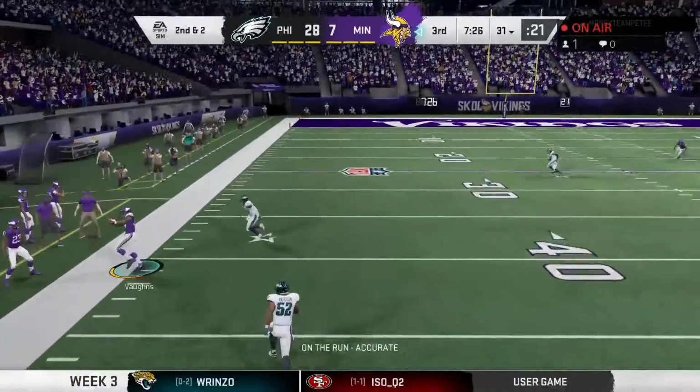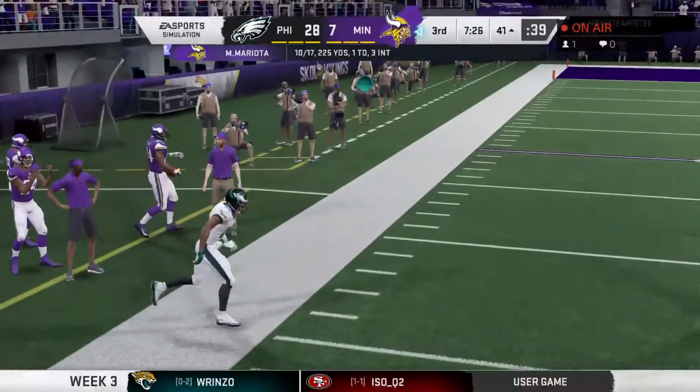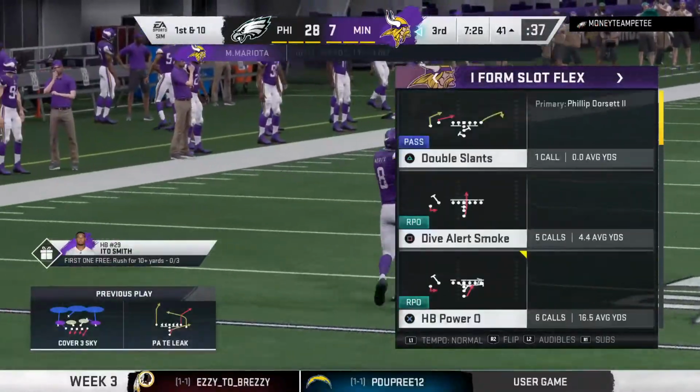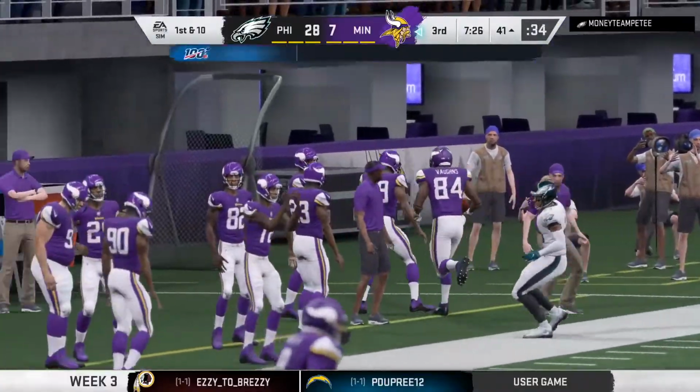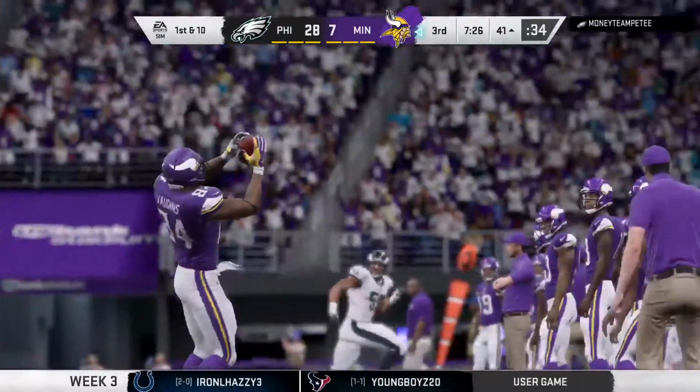Forced out to his left. Looking left side, and it's complete. And he'll be out of bounds just shy of the 40. A gain of 28 yards there and give him a first down. First and 10 at the 41-yard line.